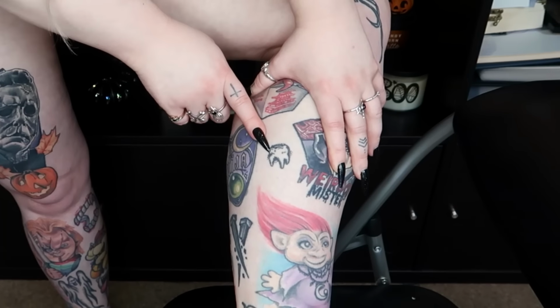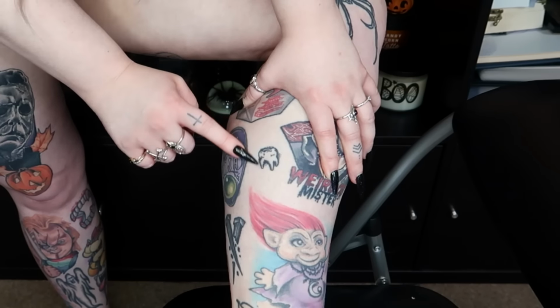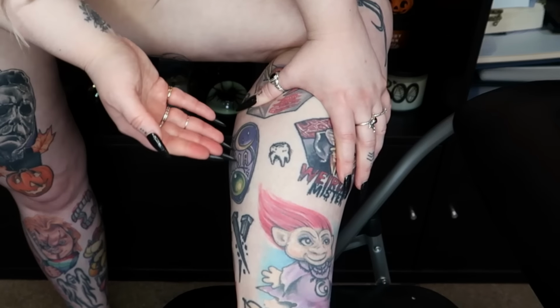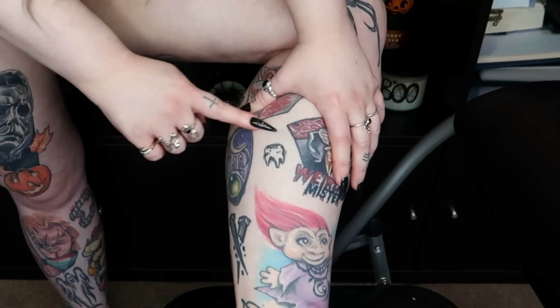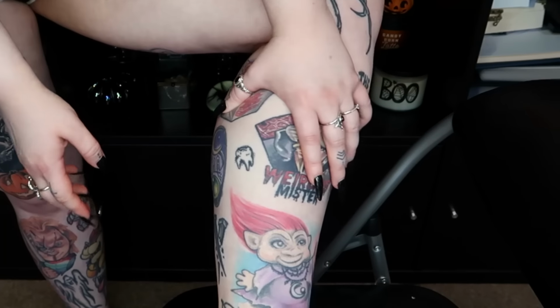Then we have this really silly little tooth. I definitely should have got something bigger in this gap. I do regret it now, but that is just what I went with at the time. I don't hate the tooth, I just think that this gap is way too big for that little tooth, so there is that one anyway.